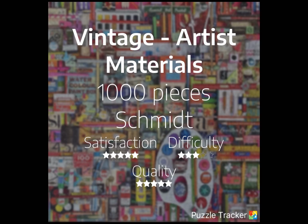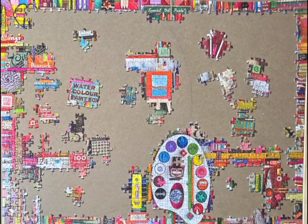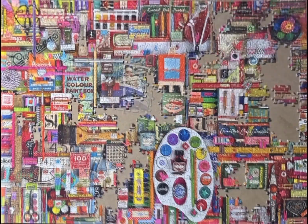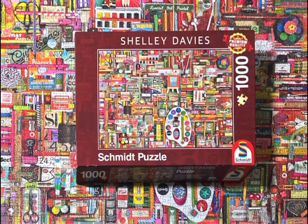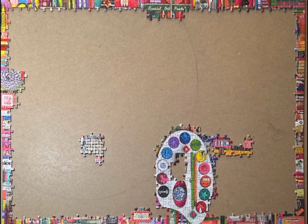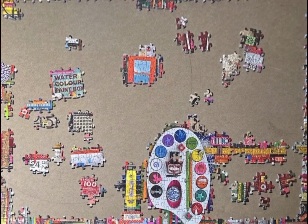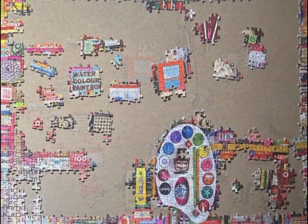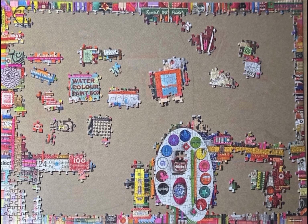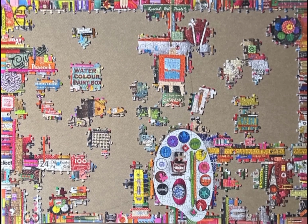So as you can see, I used the Puzzle Tracker app to show that I completed this puzzle. And here is a quick slideshow of it, and then of course I will slow it down. Now, as mentioned in the outset of the video, I had 8 Shelley Davies puzzles that I put on the wheel, and I purposefully did not put one of them on the wheel because I wanted to do it closer to the weekend. This puzzle was fun for me, especially because my grandson helped me to sort the puzzle and to get a good start on it before he headed home.